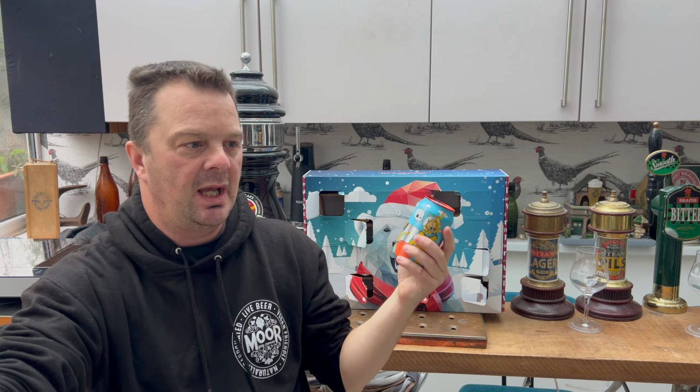Now, quick story on this before I open it. Beavertown, of course, are now owned by Heineken. Heineken bought them out a good few years ago now. Let's get it out first and I will tell the story.